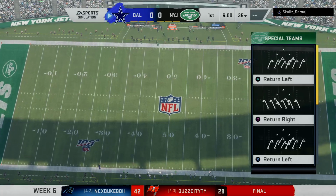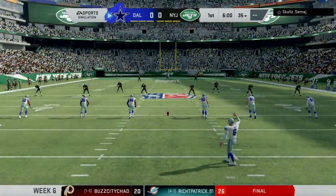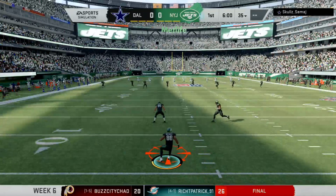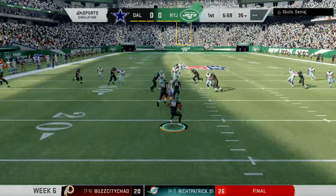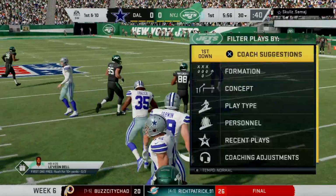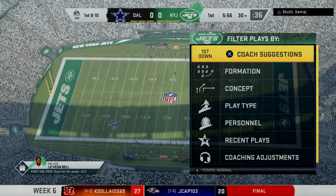Used to this sellout crowd, and it's a roar that could be heard across the river in Manhattan. They're set to go as the Jets will match up with the Dallas Cowboys. This one taken from the 7. And a nice return sets him up pretty good here at the 30-yard line. The Jets take over 1st and 10 at their own 30-yard line.